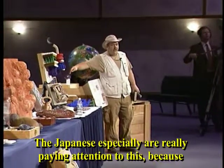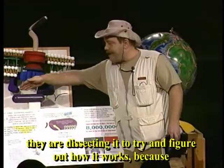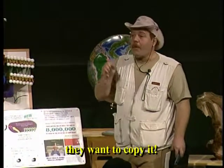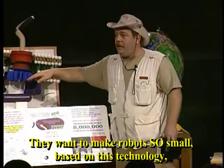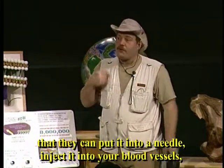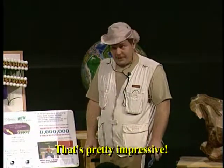Now, the Japanese especially are really paying attention to this because what they're doing is they are dissecting it and trying to figure out how it works because they want to copy it. They want to make robots so small based on this technology that they can put it into a needle and inject it into your blood vessels and have it do surgery on the inside of your body without even cutting you open. That's pretty impressive.